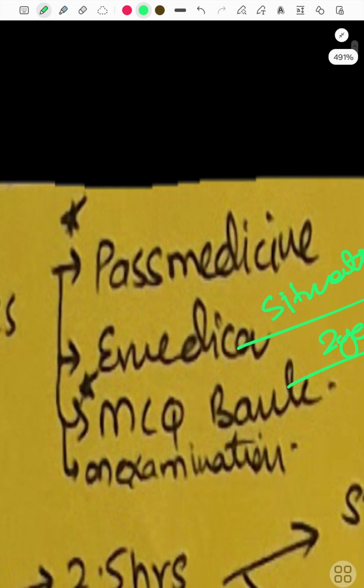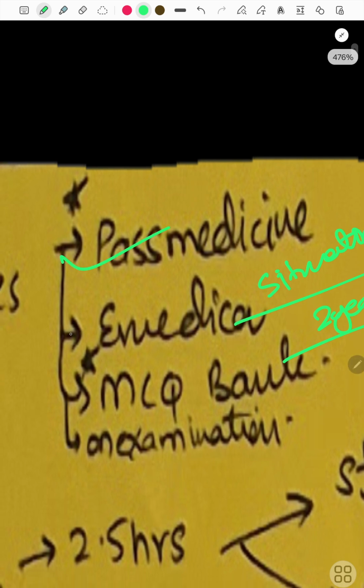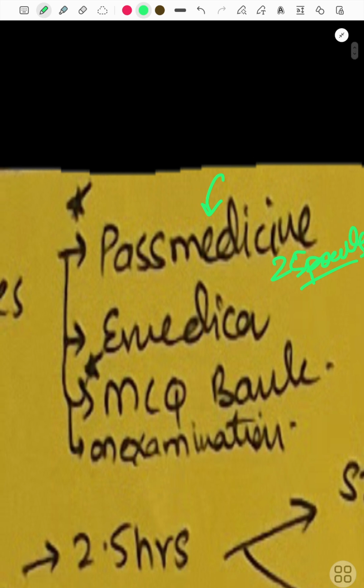Okay, so the resources that a lot of people use are Past Medicine, eMedica, and MCQ Banks on examination. The most recommended out of these is Past Medicine. Why is that? Because first of all, it's the cheaper option out of these all. It's around £25, I think, for 3 months. That's not cheap, but still it's cheaper than the rest of them. Past Medicine is the first one. The second one is eMedica. But the most important thing would be NICE guidelines.